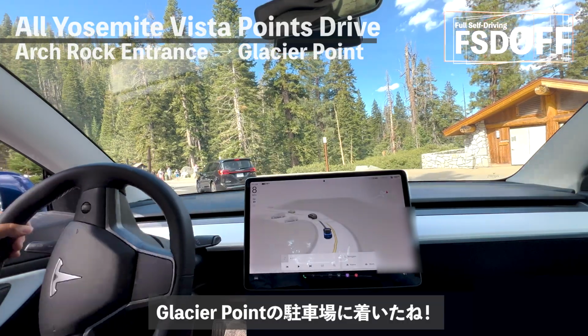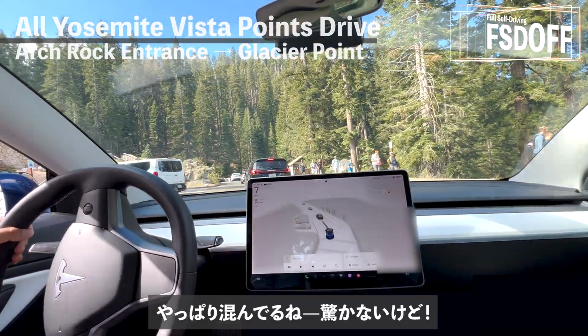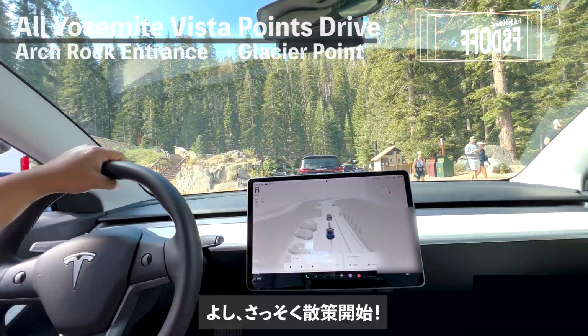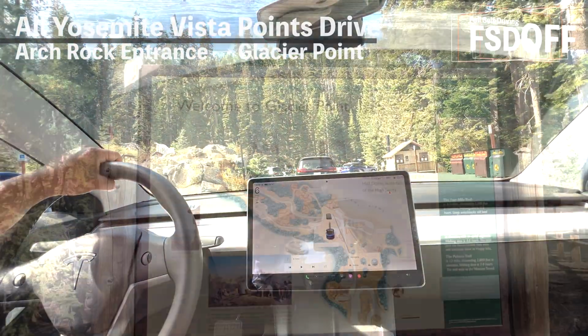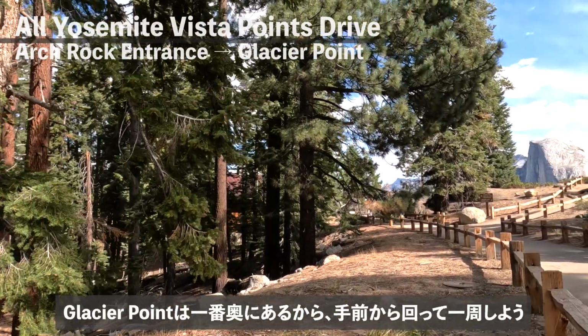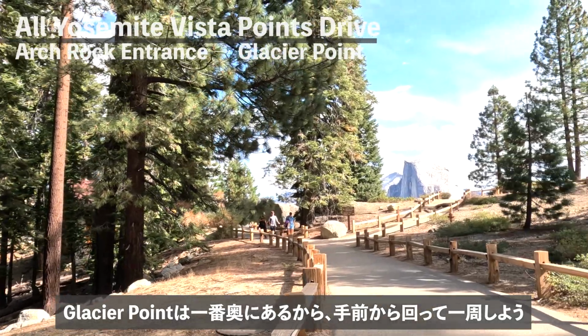We've made it to the Glacier Point parking lot. Wow, it's packed. No surprise there. Yeah, this is Yosemite's top attraction after all. All right, let's get out there and explore. The map shows a bunch of spots to check out. Glacier Point's all the way at the far end. Let's start up front and work our way around.